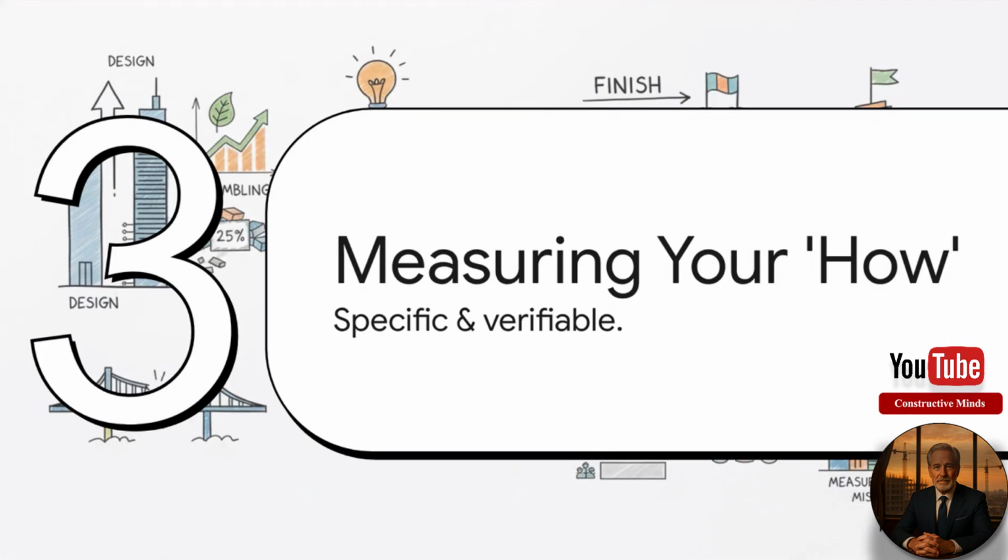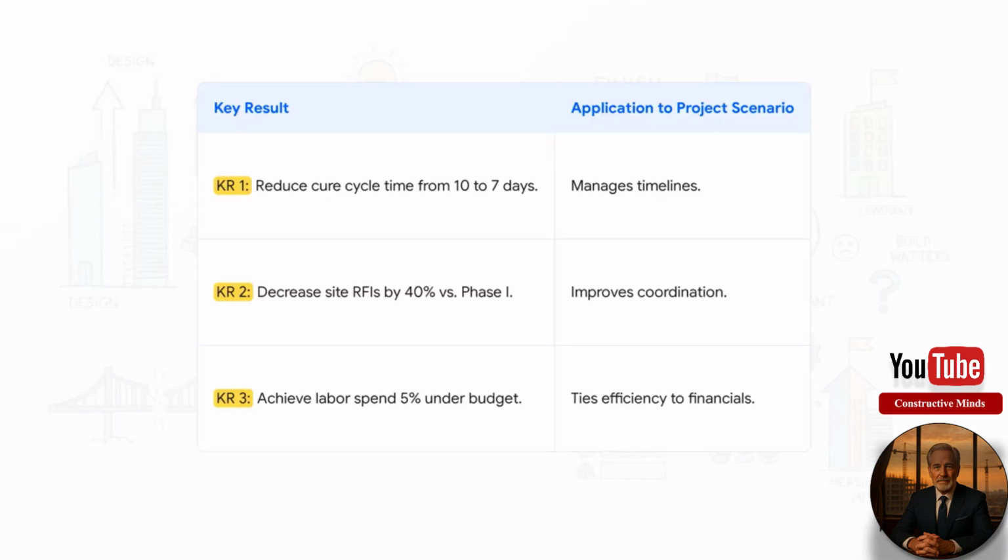Okay, so having a big, inspiring what is awesome, but it's totally useless without the how. So let's move on to section 4, measuring your actionable how. This is where we get into crafting key results that are so specific, so measurable, that there's simply no gray area. This is where the rubber meets the road.